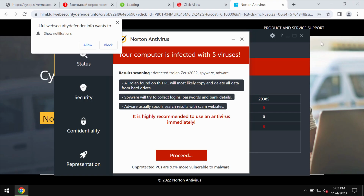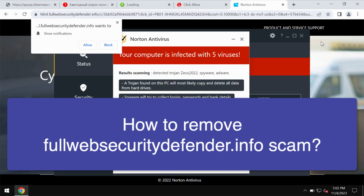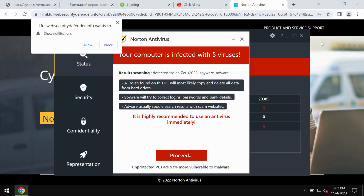This is a guide about getting rid of the online scam related to the website Fullwebsecuritydefender.info. Fullwebsecuritydefender.info is a malicious site.